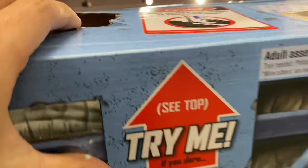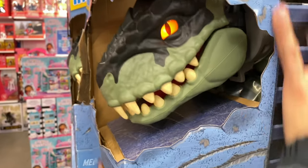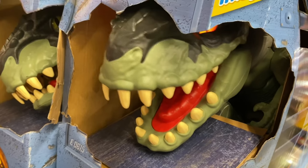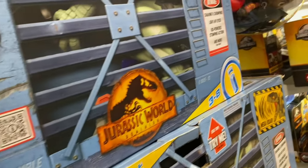Look at this dinosaur. Look at this big dinosaur. Let me see. Try me. What is this? What am I doing here? What do I have to do here? I got to move this up or what? Oh, look at that. It makes noise. Oh, I was trying to escape. Oh, boy. Holy moly. It's trying to escape like at the beginning of the movie. Whoa, look at that. That's pretty cool. Whoa, that's sick. Oof, I love that.